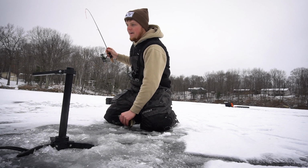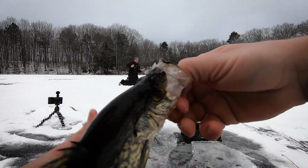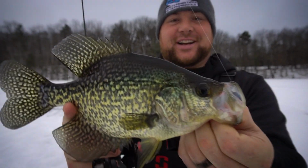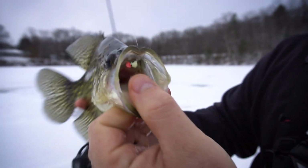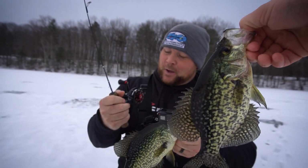Woo! All right, we got one for the catch and cook. Got one for the grease. Yours is definitely bigger than mine. Check out that fish, guys. Just a tank. Beautiful crappie. Where's that minnow? Gone. Gone, guys. Yeah, ICX carbon. Yours is definitely bigger than mine.